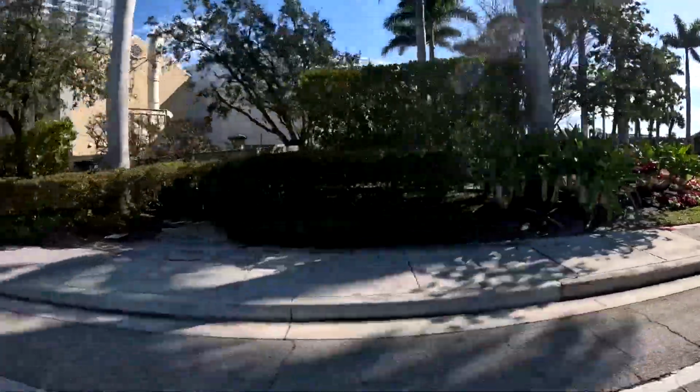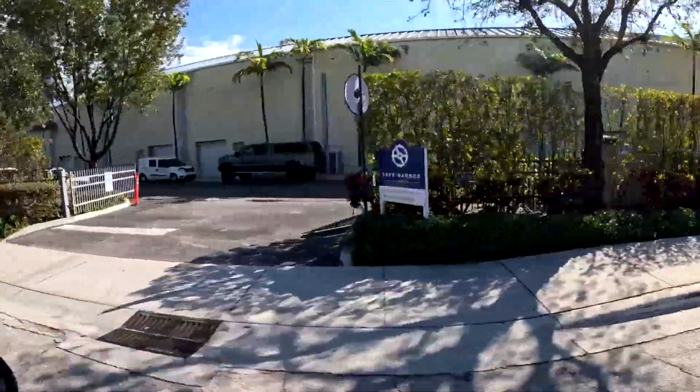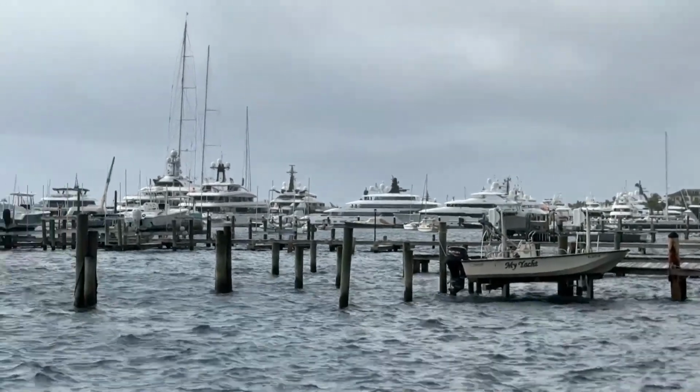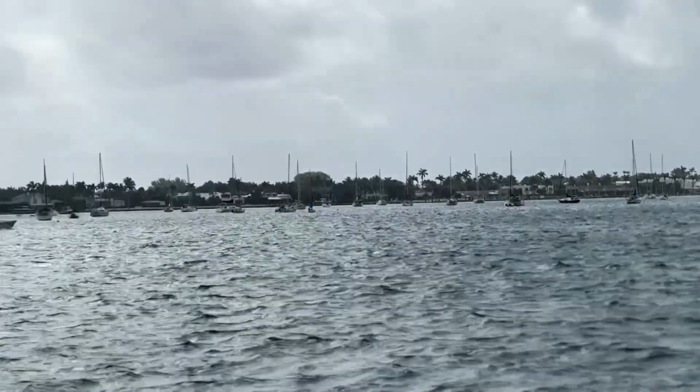And then there's another one that's going in Riviera Beach because we have such a navigable waterway. You see how wide it is. The inlet is good for large ships, and we don't really have a lot of commercial boat traffic that comes in there, which is nice. So we just have all these beautiful boats.